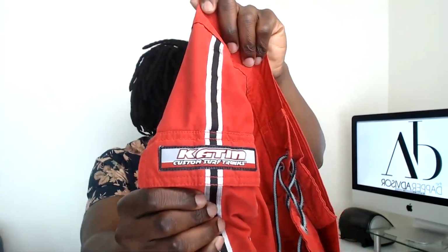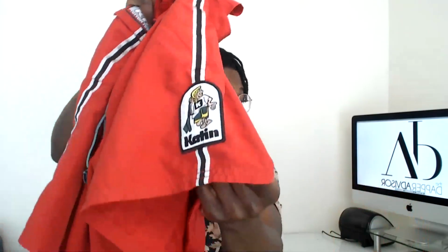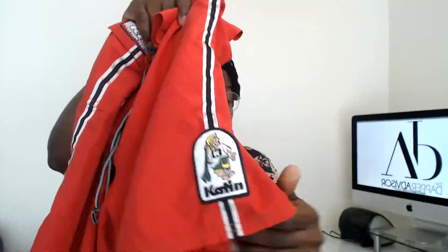But that's what the logo is on this side. And that's what it looks like on this side. So if you guys see that, pick it up. It definitely will sell for decent profit.